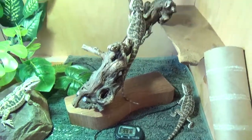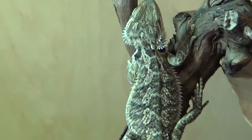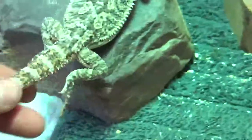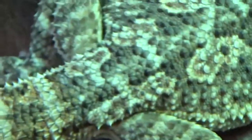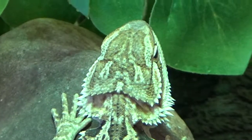But we got Lunar back here. He's my biggest male that I have left, and he looks like he's getting ready to shed again. Yeah, he's gonna be shedding real soon. His tail is recently shed, but looks like right there is the line at the base of his tail all the way up his body, and then right up to the back of his head. Got a little bit of a patch on his nose still too. So that's Lunar. He's a big boy.